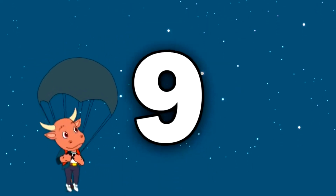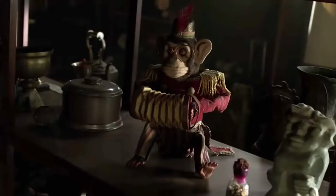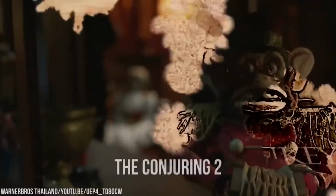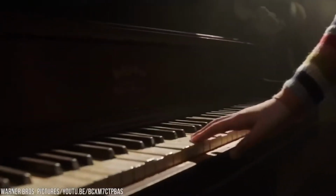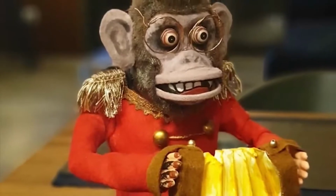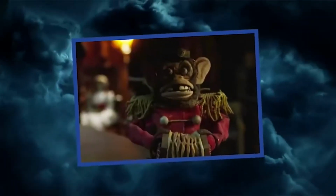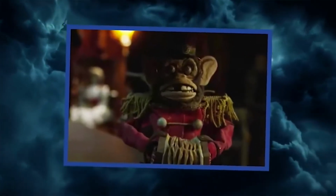Number 9. Toy Monkey. The toy monkey that features in the Warrens Occult Museum is also present in The Conjuring, Annabelle Comes Home, and The Conjuring 2. Ed Warren told reporters on a tour through the museum in The Conjuring that it's anything but safe. The toy monkey holds an accordion that is supposedly possessed by a ghost, spirit, or demon. If you touch it, it can stalk you before attempting to end your life.